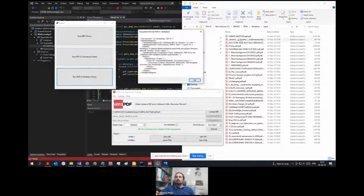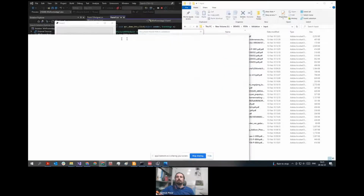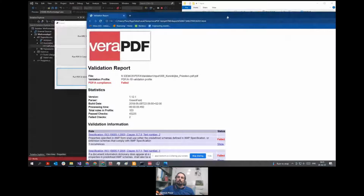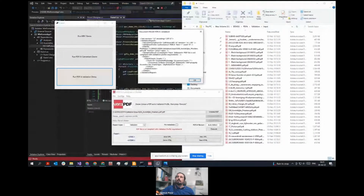We can check the file which is 008 something. We will choose the PDF validation input. This one, open, and let's validate it. This one was quite quick. VeraPDF, good job. And we can check the report, and we can see that VeraPDF is reporting as well that the file failed. It has some problems in the XMP metadata, which is basically, again, correlating with our findings that we have invalid XMP metadata on the file.